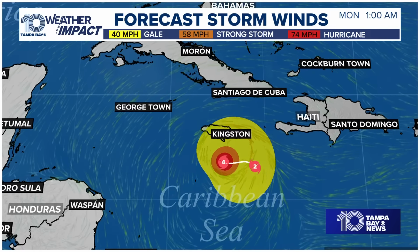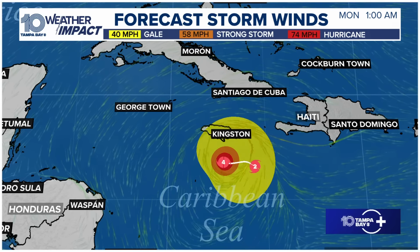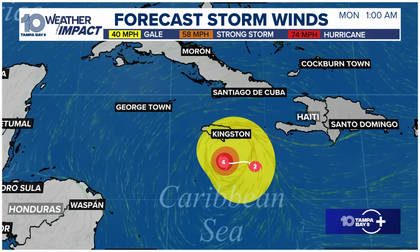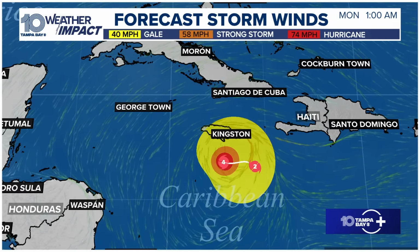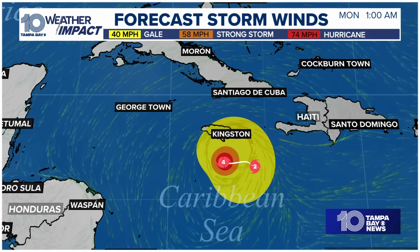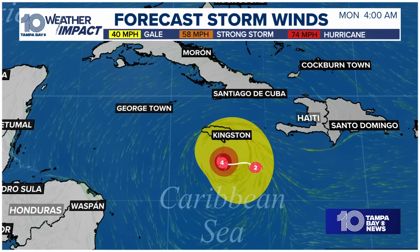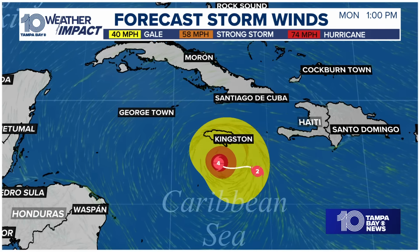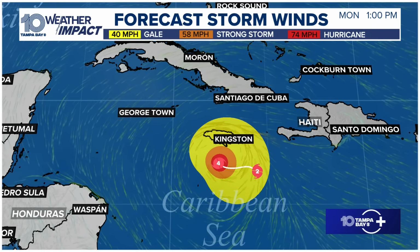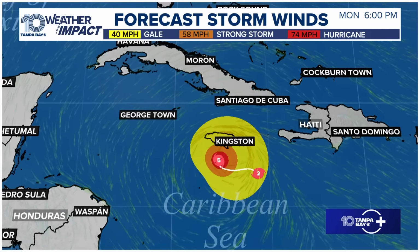As we look at the forecast wind, this is the wind field that you're looking at now. The yellow circle would be 40-mile-per-hour winds. That would be tropical storm force winds. Here we are for Sunday into Monday. You can see, again, the winds will start to pick up speed tonight, and throughout the weekend, it'll mainly be tropical storm force winds. As we go forward in time, you see that the winds get stronger, looking toward that orange circle. That's when winds become 58 miles per hour. So we're looking at that timeline around Monday.